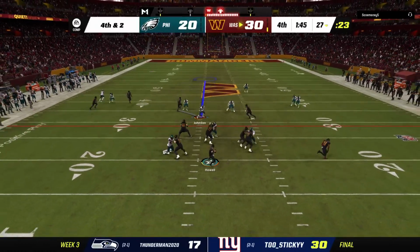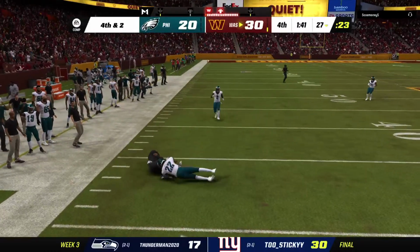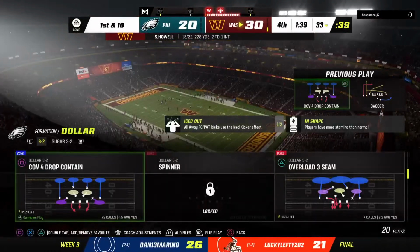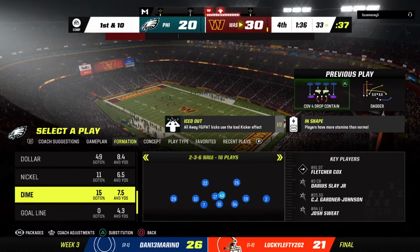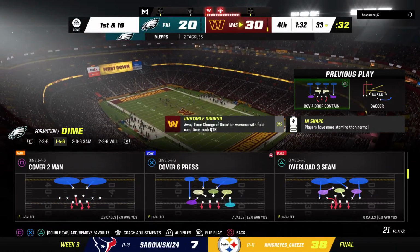Going for it on 4th. Here's Howell. Oh, he's got his tight end pitch complete. Yeah, this is going to wind up working out just fine as he'll have a Washington first down. And an exhale there as they convert on 4th.